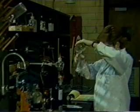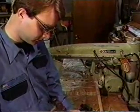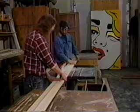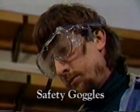Many of us work in areas where tiny particles, shavings, or chips can fly up at us, or where chemical splashes can occur. If you do, you must use safety eyewear. Flying particles can be combated with standard safety glasses. Their frames should have side shields to block hazards coming from the side. Protection from all angles is found in the form of safety goggles. They fit snug to the face.